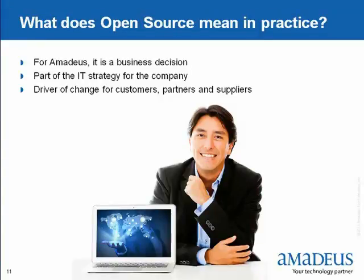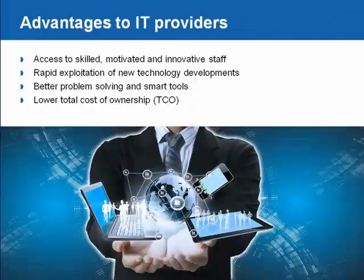Now, let's talk about the advantages to IT providers. And here, I put Amadeus in this category, IT provider to the airline industry. And let's talk about really four things: people, technology, solutions, and money. Let's talk about people.